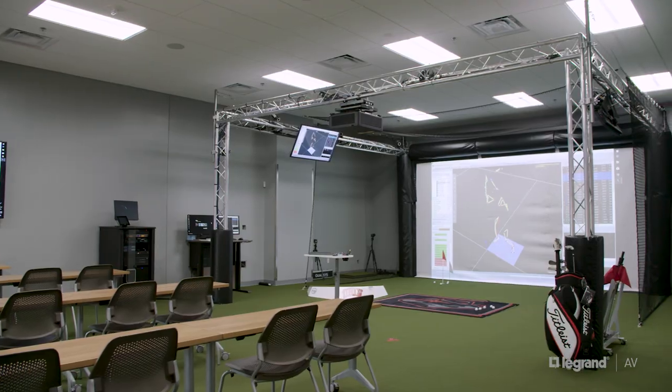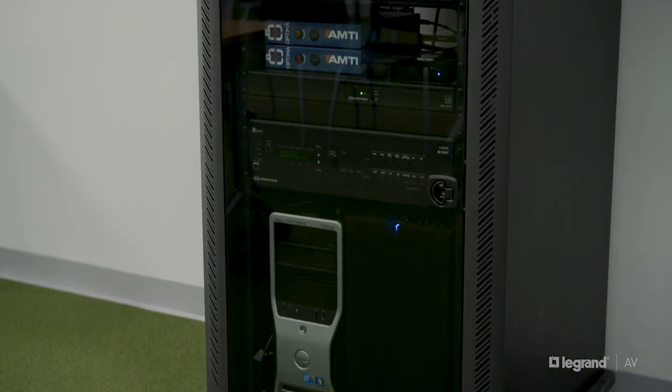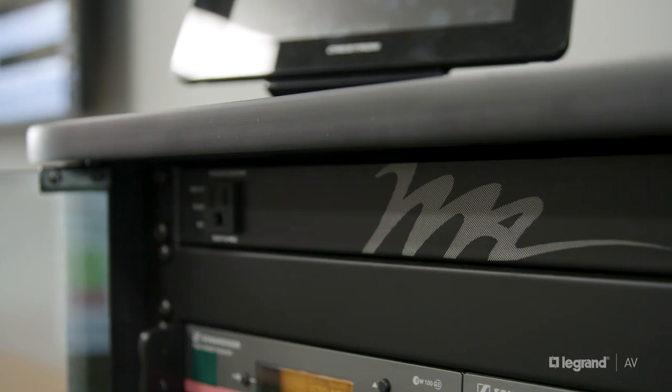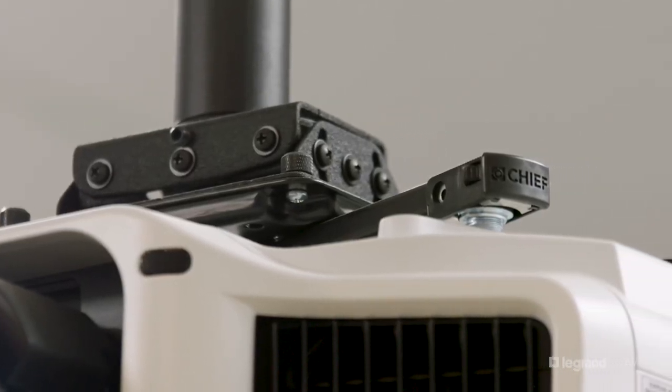We've recommended Legrand in the past to schools many, many times. The products are solid, the warranties are great, the reps are there when you need it. You actually call a number if you have to get in touch with somebody. There is someone on the other line. I have no problem recommending Legrand, and I've done it in the past and I'll do it again.